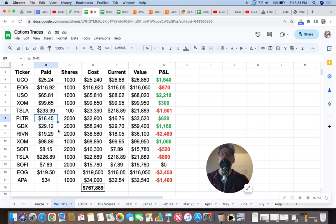Palantir: bought 2,000 shares at $16.45, and it's currently at $16.76. Hey, that's a green number, right? Yep, $620 there. GDX, that is a gold miner, bought 2,000 shares at $29.12. Currently at $29.70. All right, $11.60 on that position.